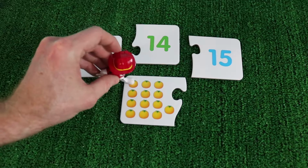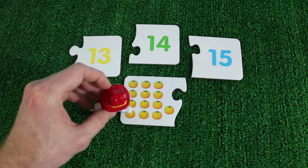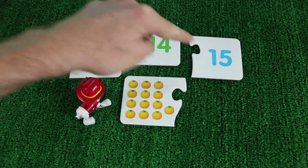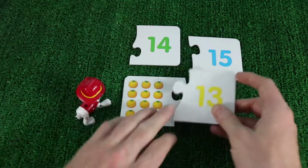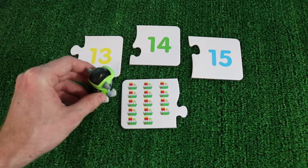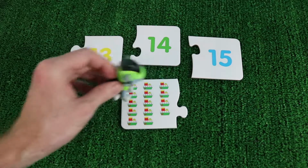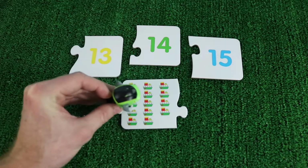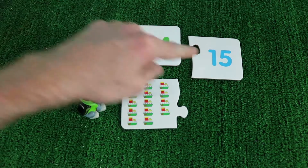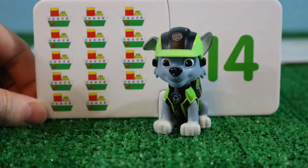Here comes Marshall. 1, 2, 3, 4, 5, 6, 7, 8, 9, 10, 11, 12, 13. Where's the number 13? There it is. 13 oranges. Here comes Rocky. Count with me. 1, 2, 3, 4, 5, 6, 7, 8, 9, 10, 11, 12, 13, 14. Is that it? Is that the 14? Or is that one? We found it. 14 boats.